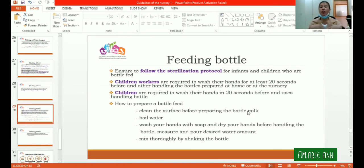Children, and also you have to teach while you are with the children. Show them, even when you are going to bring the child for washing, just show them until they get used to it, and then they will do the sequence from time to time. Childcare workers are required to wash their hands for 20 seconds before handling the bottle.